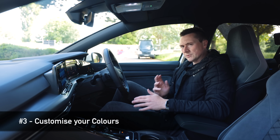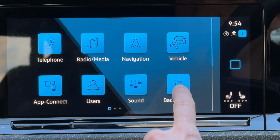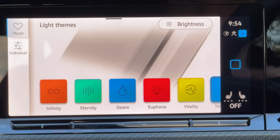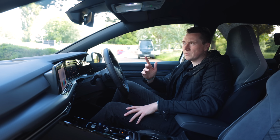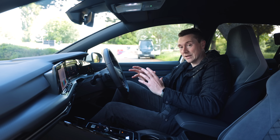Now for tip number 3, I'm sure a few of you probably know this, but this is quite a cool thing. Did you know that if you go onto the background tab here, you can actually change all of your instrument cluster dials and basically all the color scheme of the entire interface. Now this is really, really cool. I don't know if there are many manufacturers that allow you to do this, but it's good to see Volkswagen allow you to have that level of customization.